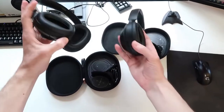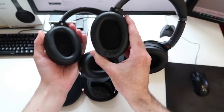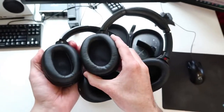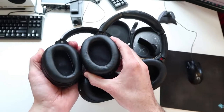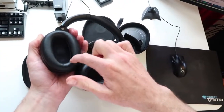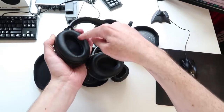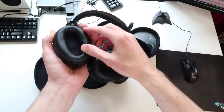But the XM2s, the XM2, XM3, this is just not the shape of a human ear. Let's try and get some light on it. This is just not the shape of a human ear. My ear here and here gets pressure.